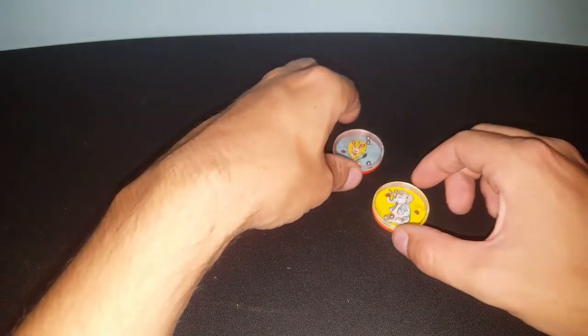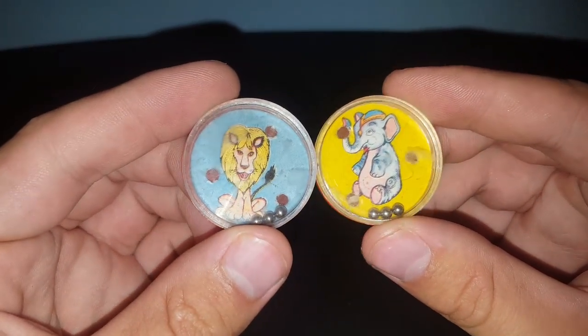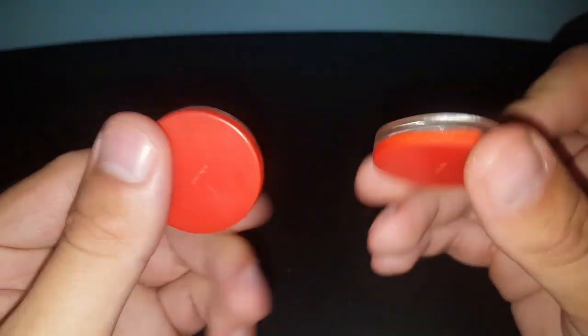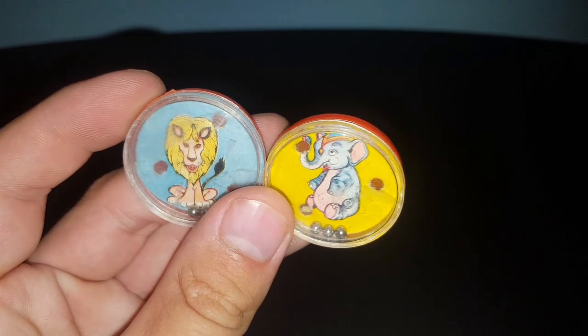And for me, I picked up these little, I think they're gumball charms from the 70s. It's one of those games where you have to get the ball in the hole. I got one with an elephant on it and one with a lion. I thought those were really cool, and again, those are just really fun pieces to add to my jar of small items.